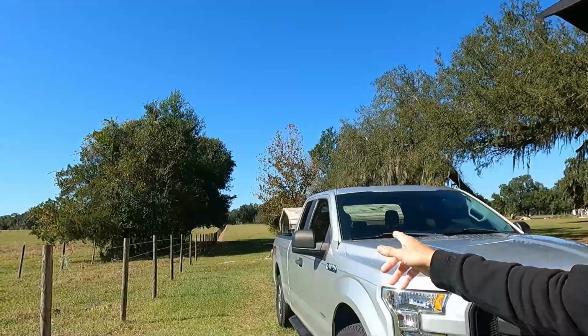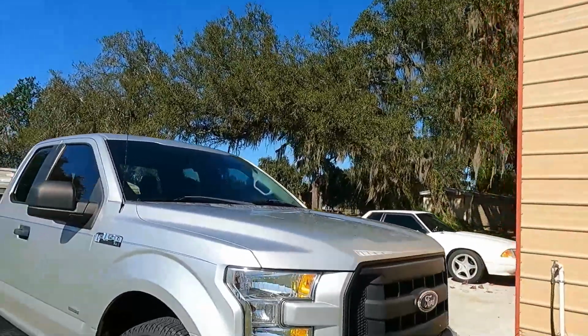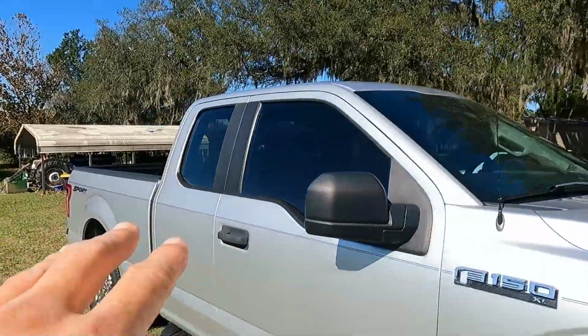One of the things I notice, and we'll take it for a drive in a second, is you can really tell the weight difference. The F150 Platinum has all that extra stuff on it. This is the sport version, by the way, two-wheel drive sport with the extended cab, which is the way I like them.